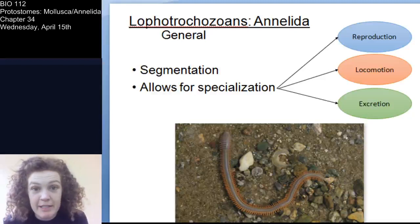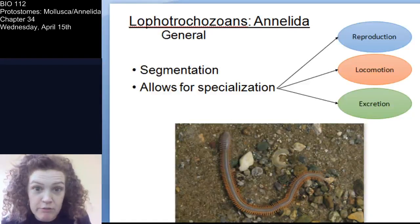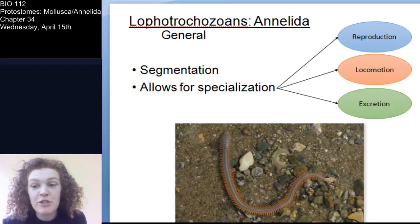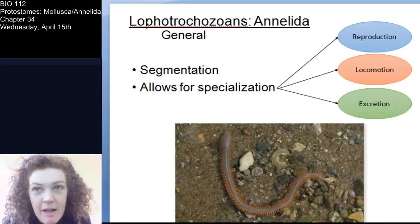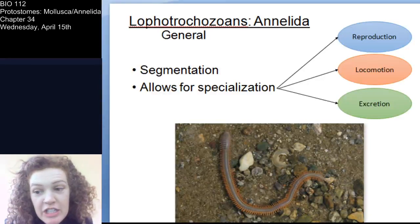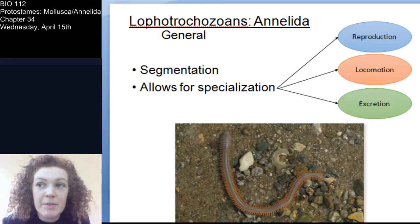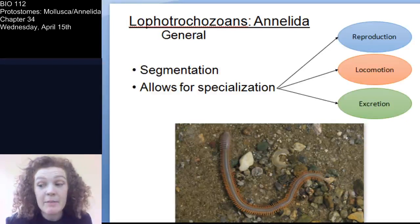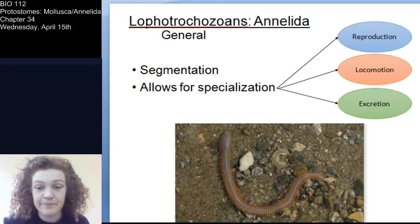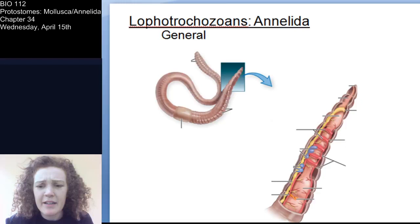Okay. What is good about being segmented? Well, I'll tell you. It allows for specialization. You can have specialization within the segments. So you can have segments that are specialized for reproduction, or segments that are specifically for locomotion or excretion. Now, many segments serve multiple purposes, and that's what you typically see, but that is one of the advantages of segmentation.